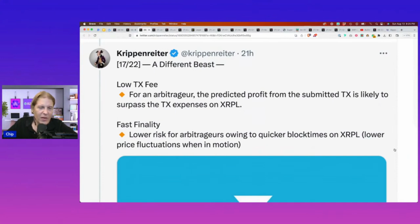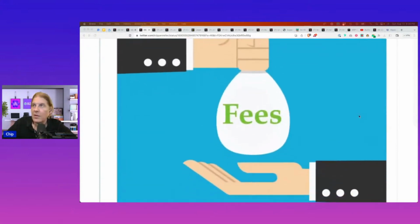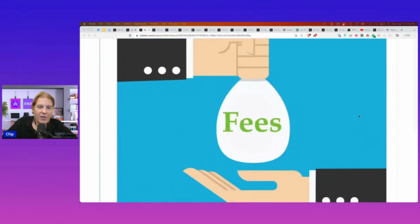So you have, first of all, low transaction fees, another big win right there, where XRPL is famous for that. For an arbitrager, I got a little typo there, but the predicted profit of the submitted transaction is likely to surpass the transaction expenses on the XRPL. I think I'm going to sneeze. Wait a second. No, maybe not. Fast finality, lower risk for arbitragers, owing to quicker block times on XRPL, which means lower price fluctuations when in motion, which is what you see. This right here, if you just add the word gas on this thing, that's what it looks like, a giant bag of gas if you're on the Ethereum blockchain.